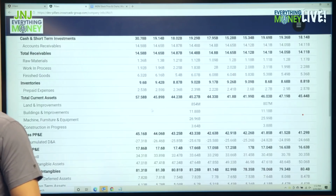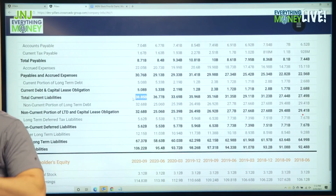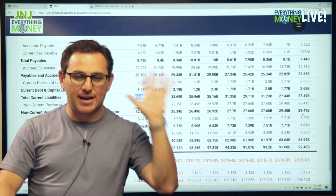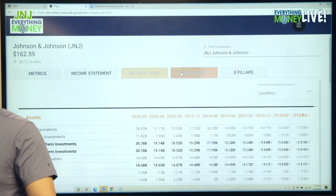Pillar number 6, Paul, for Johnson & Johnson is current assets over current liabilities, baby. Absolutely. So current assets are $57.5 billion and current liabilities are 38.85. Wow, plenty of cash on hand to pay off their debts, which I was actually surprised about. I thought it'd be a little bit closer. So we only have 2 checks for Johnson & Johnson. PE is a little high, and their profit is not growing.